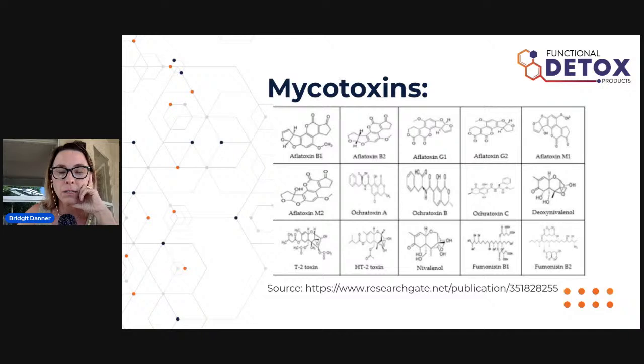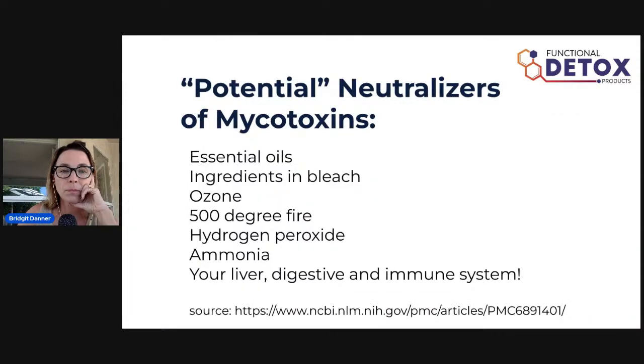This is just a small example of some of the chemical structures of different mycotoxins. I am no chemist at all, but you can definitely see that there are big varieties. So again, I said a chemical can potentially be neutralized. I don't know if they're adding molecules to it, I'm guessing is how that's done. But the body can neutralize mycotoxins, and it just needs to actually eliminate them.